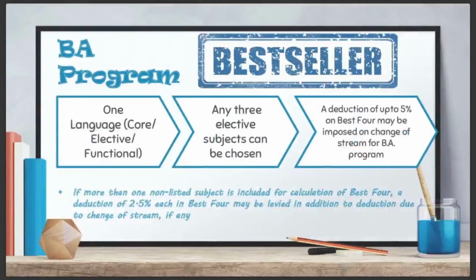All right. So this was the first course that we had. The second course that we need to discuss here is now for BA program students, there is a different set of rules.